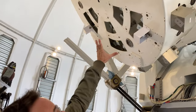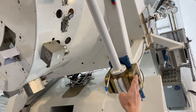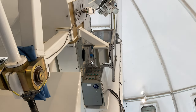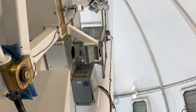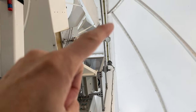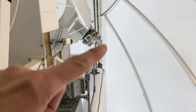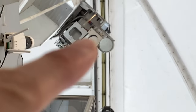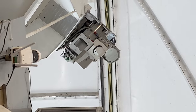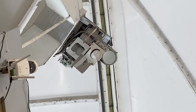So the light falls onto this primary mirror and is reflected off axis, as I said, over there. Just over there, you see this shiny stuff with a black dot. That's the heat stop. That's where the image of the sun is when we are on the sun. The image of the sun is about 38 millimeters, so it's very small.